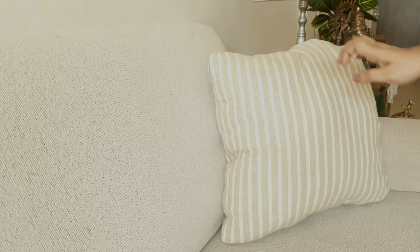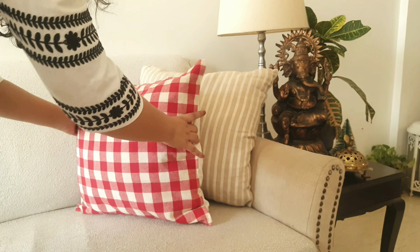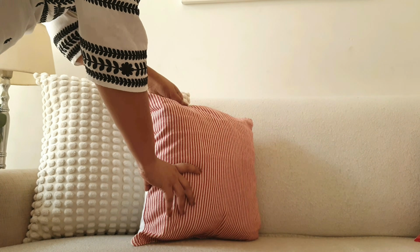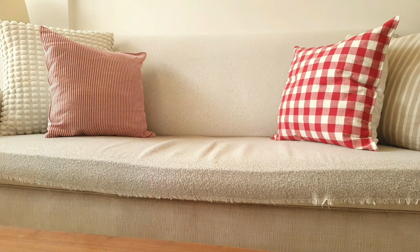One of my favorite additions this season is these DIY pillow covers that I made from dish towels. They are simple, affordable, plus they look really stunning. I styled one of these in the cozy corners of the living room and it feels perfect for winter.